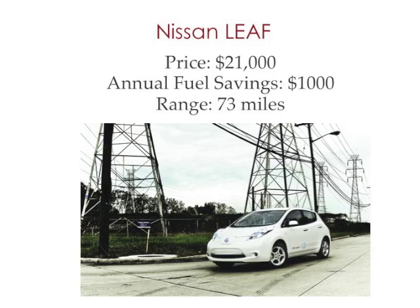The most successful electric vehicle available now is the Nissan Leaf. With tax incentives from the federal government, you can buy it for about $21,000, so it's quite low priced. It will give you an annual fuel savings compared with a gasoline vehicle of about $1,000. The only catch is it has a fairly small range of about 73 miles.